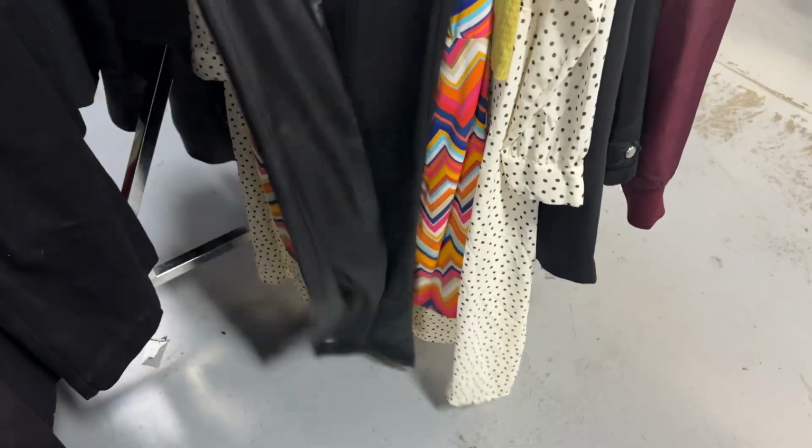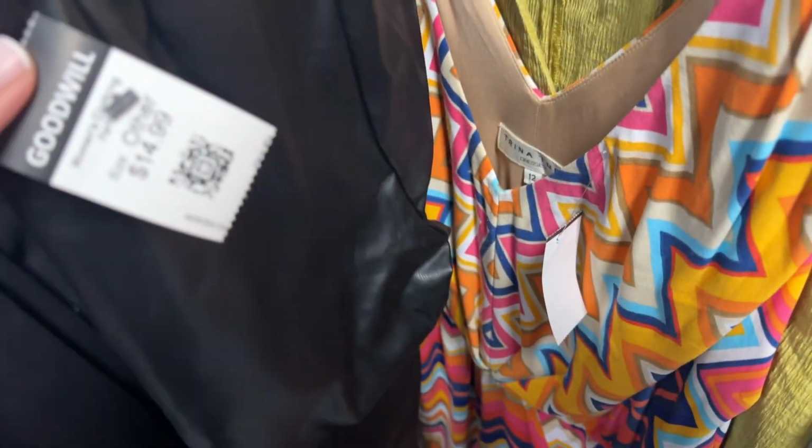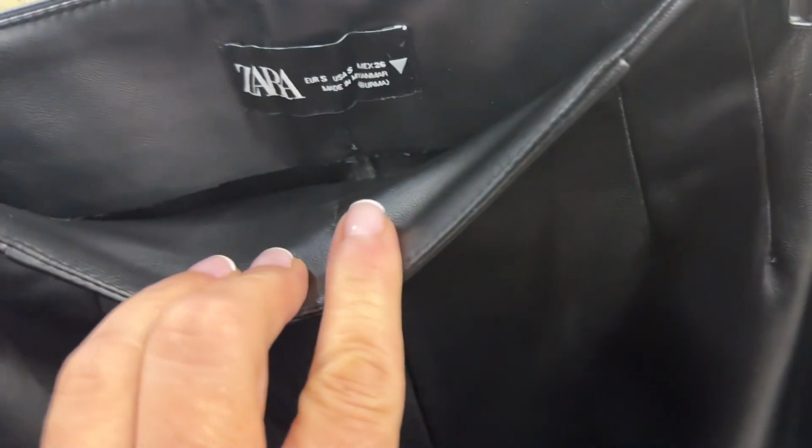The old me would have gotten these Zara faux leather pants, but not anymore. If I was at the bins, sure, but I'm not. So for $15, and black is the Halloween color, that can stay.